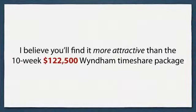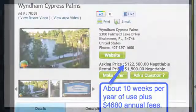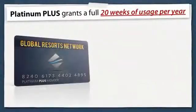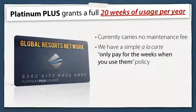Now, our Platinum Plus package is the most robust vacation offering in the entire travel industry, and I believe you'll find it more attractive in price and variety than the 10-week $122,500 Wyndham timeshare package we're looking at right now. It's ideal for people who are ramping up their lifestyle for lots of travel. The Platinum Plus grants a full 20 weeks of usage per year and currently carries no maintenance fees. We have a simple a la carte, only pay for the weeks when you use them policy.